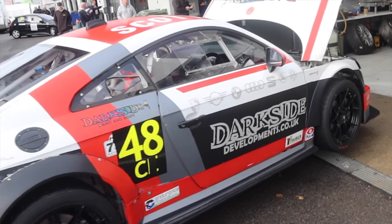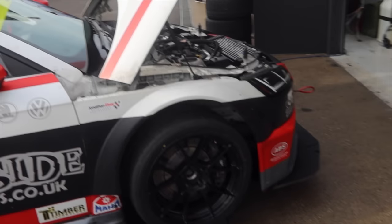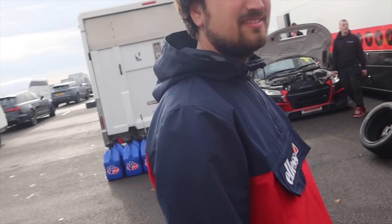Well, I mean, you've already seen a couple of weeks ago, I gave the Golf a good licking around Combe. It was good, that. I'll tell you about that. I spent all day trying to match the time in the M3. But I did in the diesel Golf in the morning, just chilling.